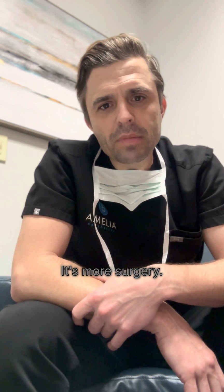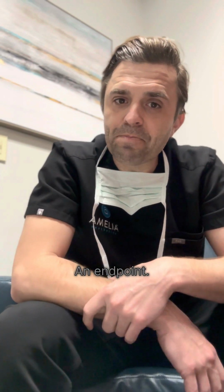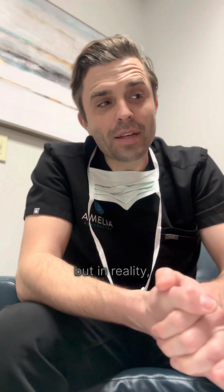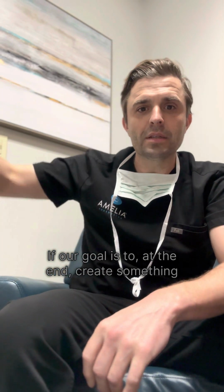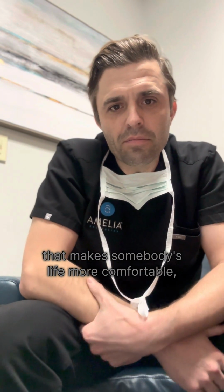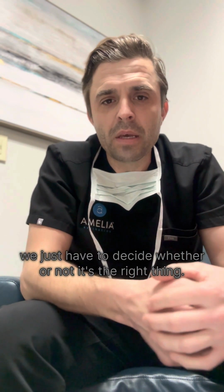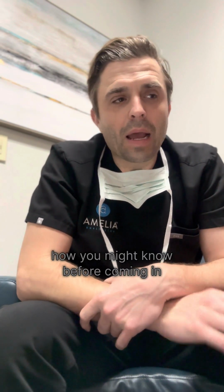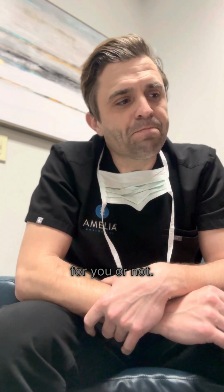And I totally get it. Like, it's more surgery, it's more cost, it's more scars. But ultimately with this stuff, what we're after is a result, an endpoint. And very commonly we look at a lift as an evil thing, when in reality it's a super powerful, helpful thing. Like, if our goal is to, at the end, create something that makes somebody's life more comfortable, we ought not be afraid of a lift. We just have to decide whether or not it's the right thing. So let's spend just a second talking about when a lift is used and how you might know before coming in to see a surgeon if it's the right thing for you or not.